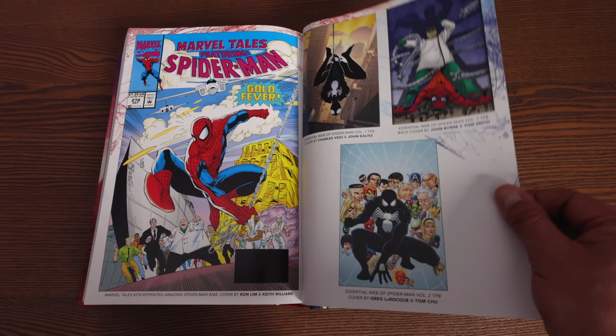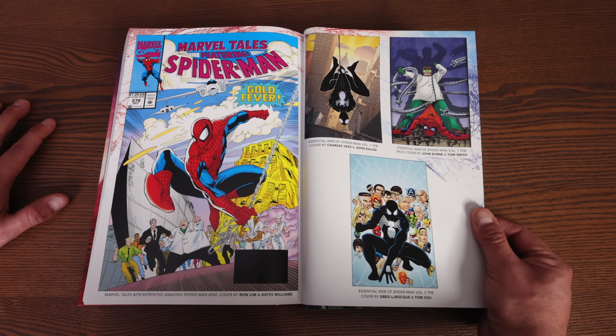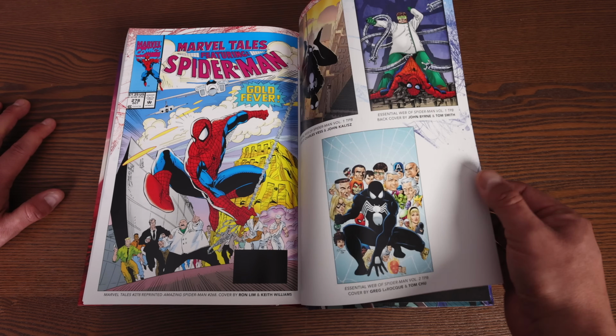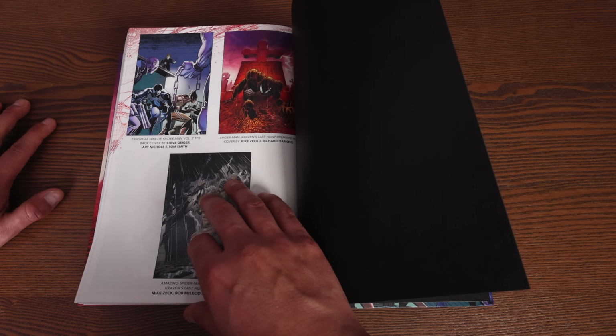The Essential. I forgot this had been released in Essential format. So at least the stories in here have been collected before. I didn't have these because at that time, I think I was 2010. By 2010, I had just gotten rid of all my Essentials. So I don't think I ended up getting those if they came out around that time. And then your end sheets.